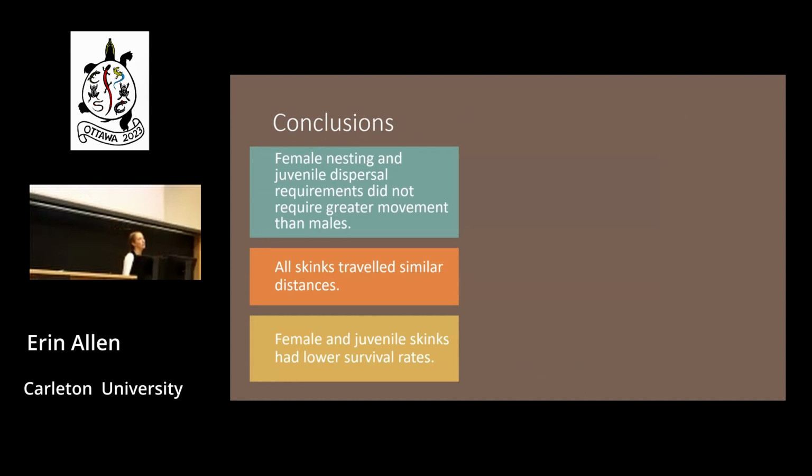So to conclude, the hypothesis that we outlined was incorrect in that female nesting and juvenile dispersal requirements didn't really require them to move any more than the males. Additionally, all the skinks traveled similar distances regardless of their sex or age, and female and juvenile skinks had lower survival rates than the males did.